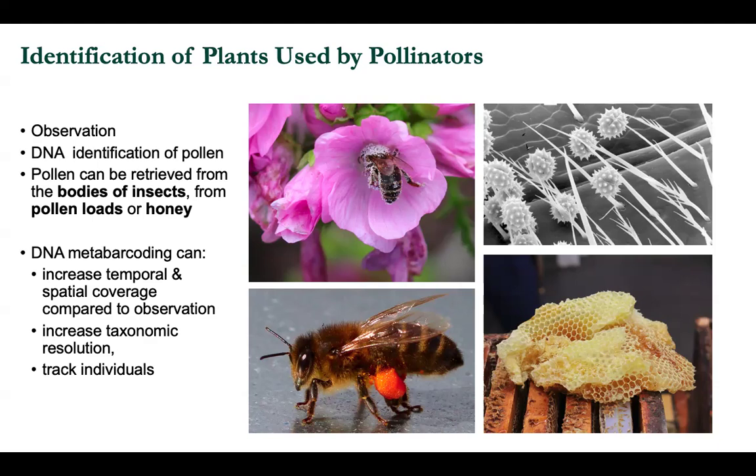And using this, we can increase the temporal and the spatial coverage compared to observation. So we can do much bigger studies in terms of foraging. We can also increase the taxonomic resolution of the plants that we see. And we can use it to track individuals. So we can take an individual and see a complete record of the foraging trip that it has had on that day.